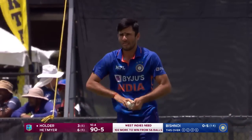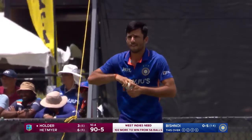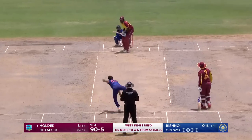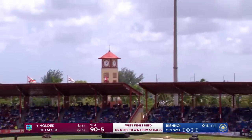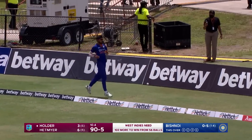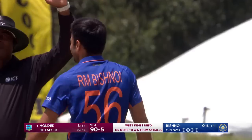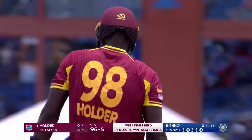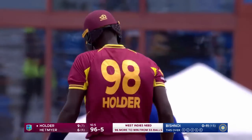Something's got to happen here, Samuel. Bishnoi so far, 2 dots at Jason Holder. Well, he gets a hold of it this time. And just enough. Well, he should have taken that, Arshdeep Singh, if I'm totally honest. But Jason Holder gets the result that he was looking for.